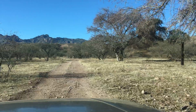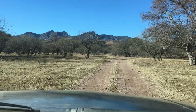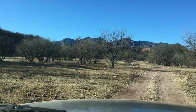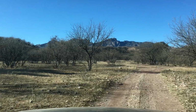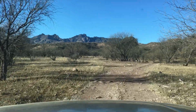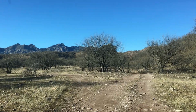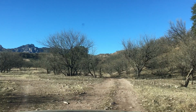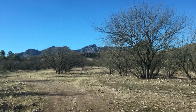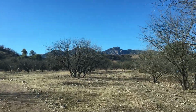We have mountains surrounding, but it's a nice level lot, which is pretty impossible to find in this part of the state of Sonora. So it's a hectare, which is a little bit under 2.5 acres. So I'll just call out where the starting point is and I'll work my way right through it.